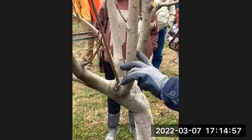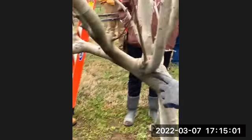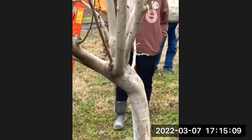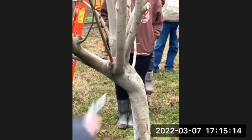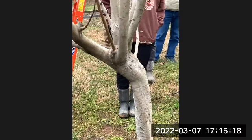But then you don't have all that weight there. If you had the weight on here and you cut it down over here, you could damage the tree because it would snap and peel that bark off. So for any large limb, not just fruit trees, use that three-cut method. It's safer for you as well than just coming in here and cutting and having it snap and maybe hit you in the face. You can control it a little bit more.